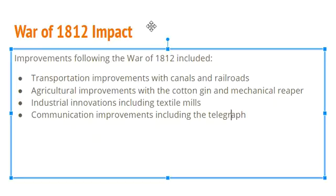So there are more implications as we continue to try to expand westward and we acquire new territory and new states.